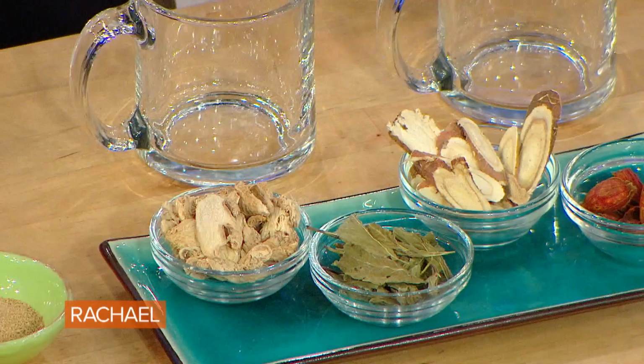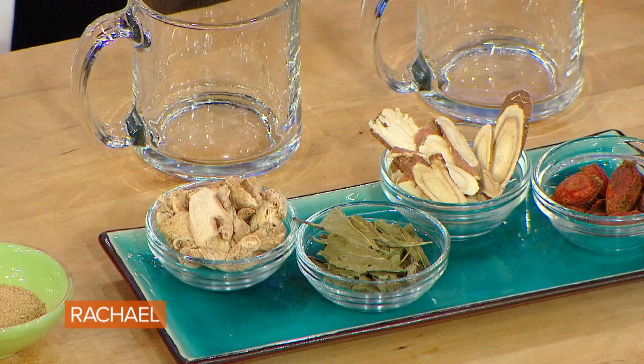And a lot of these herbs, believe it or not, exist in your kitchen. So ginger and mint, and garlic is an herb too. A lot of times when you're eating food, you're actually using a lot of herbs. And are many of our medicines plant-based to begin with? Right.